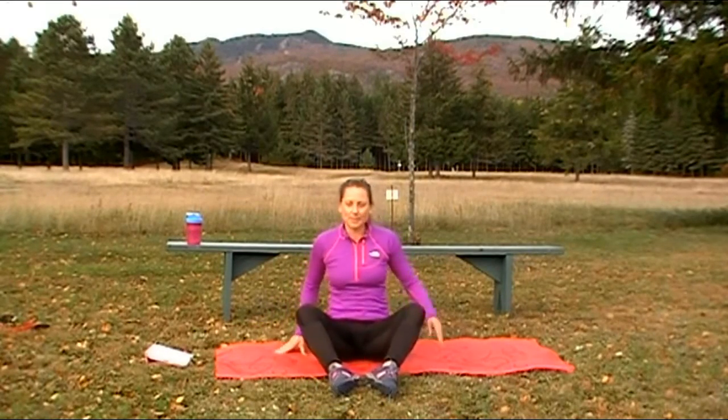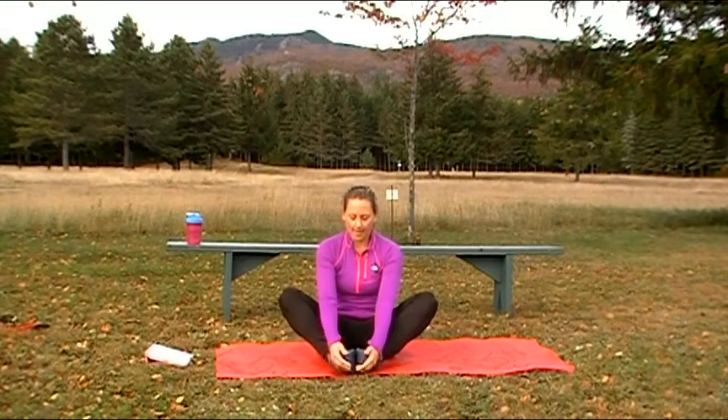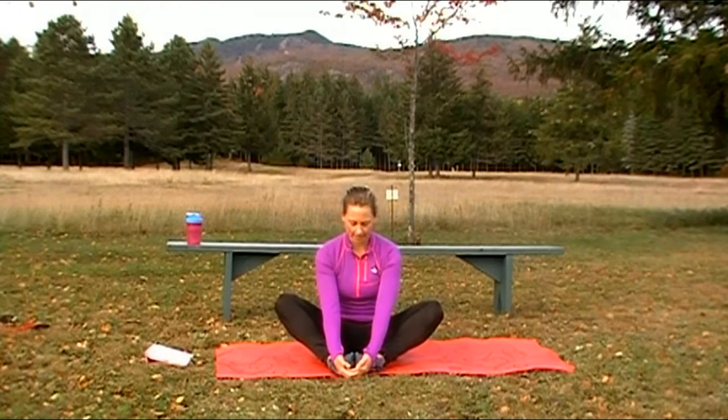So we're going to get into our stretches. We're going to stay in this position. Bring your heels in. Take a nice few deep breaths. Roll your shoulders back and breathe.